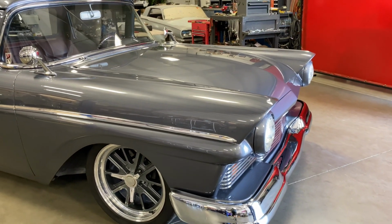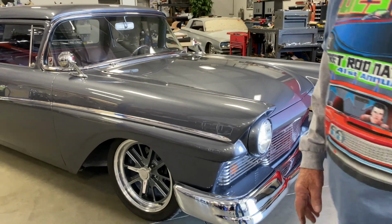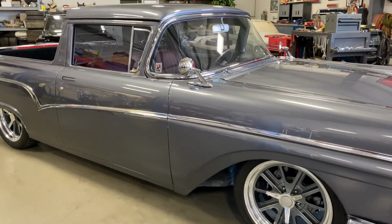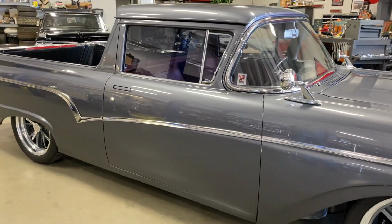Now this thing is on airbags, or is it lowered? No, this is ride height. It is? Yeah, look at that line. It's all coil-over suspension.